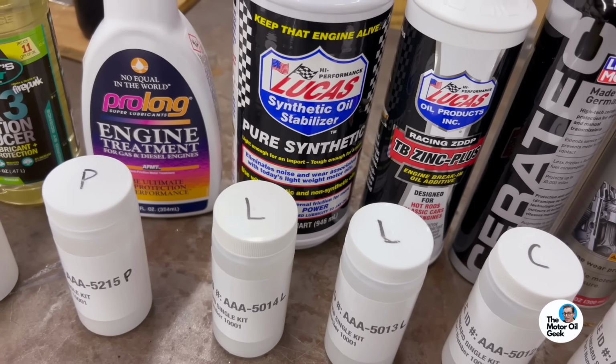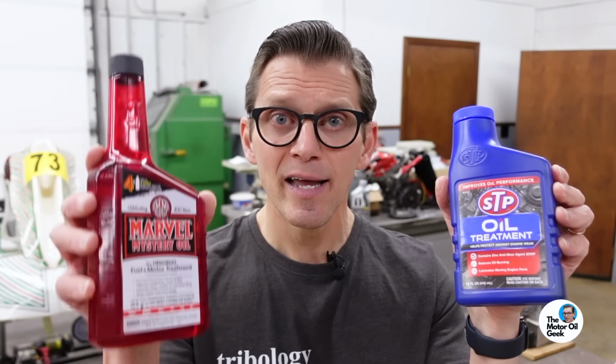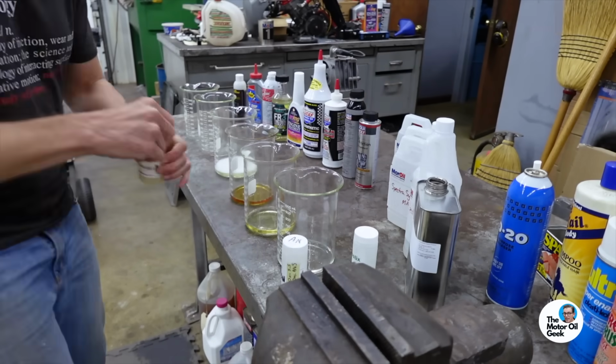So after packing up all the samples and sending them off to the lab, I realized we had forgotten 2 of the most iconic brands of additives ever: STP and Marvel Mystery Oil. So let's go ahead and get these samples blended up and send them off to the lab so we can show you the results. Let's go.